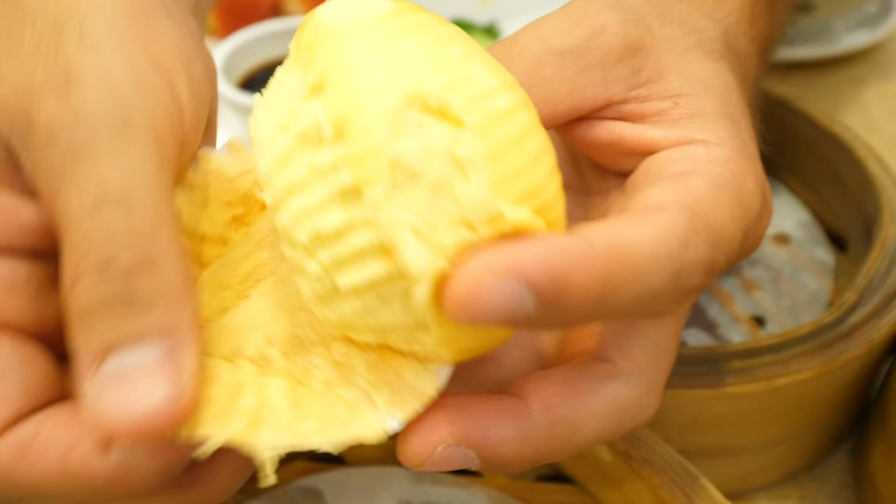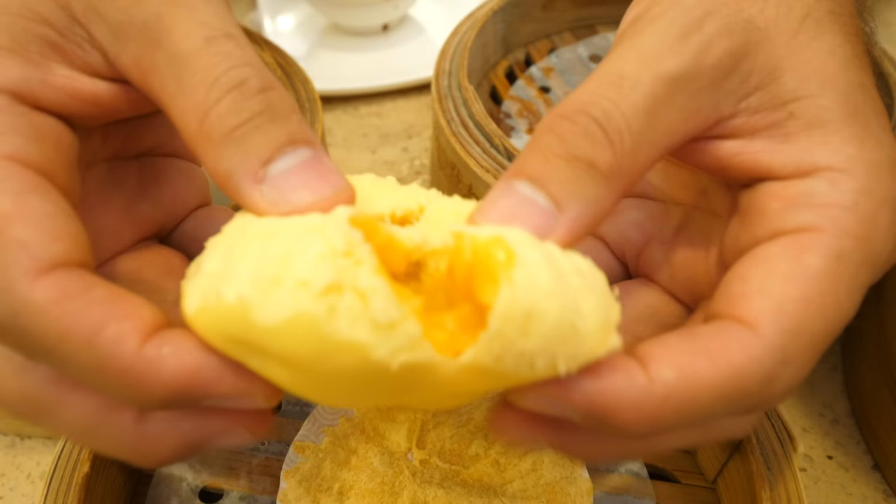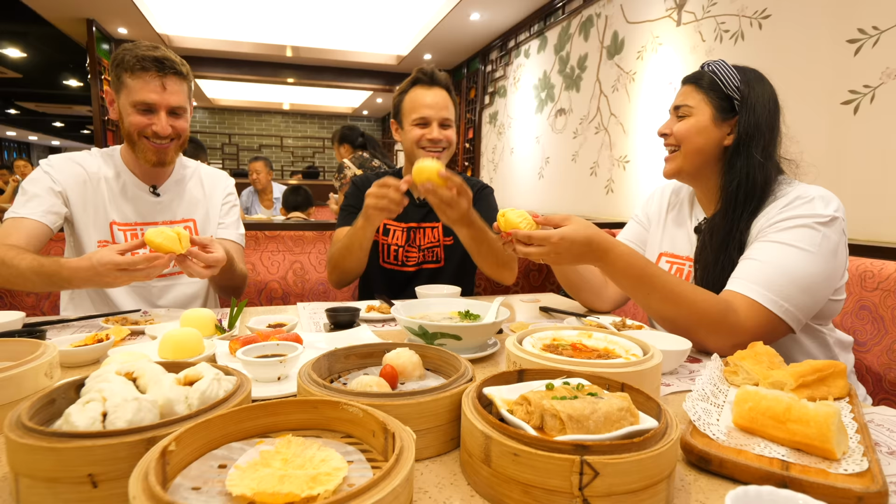Except guys, we gotta try these liu sha bao molten egg custard buns. And it's all on the inside. The magic, juicy, molten egg. Let's, oh! Isn't that creamy? Oh, yeah. Wow. Look at that. Let's try it out. Oh my gosh. Oh, it's leaking.